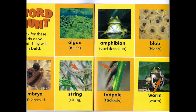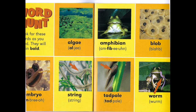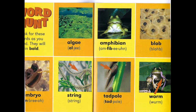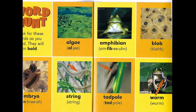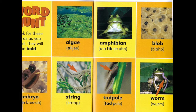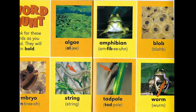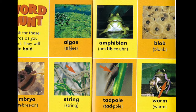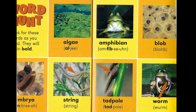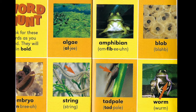This page is called Word Hunt. Look for these words as we read. They will be in bold. These words are like vocabulary words, or words that you're going to want to understand in order to understand the text. Starting at the top, we have algae, amphibian, blob, and then going to the bottom, we have embryo, string, tadpole, and worm.